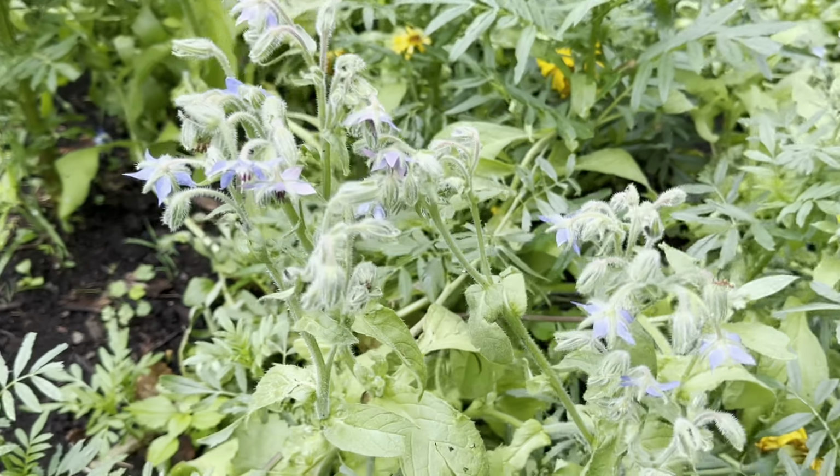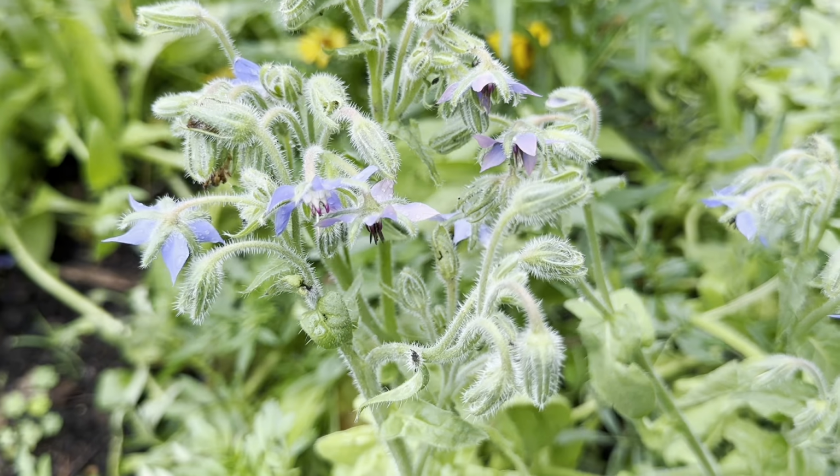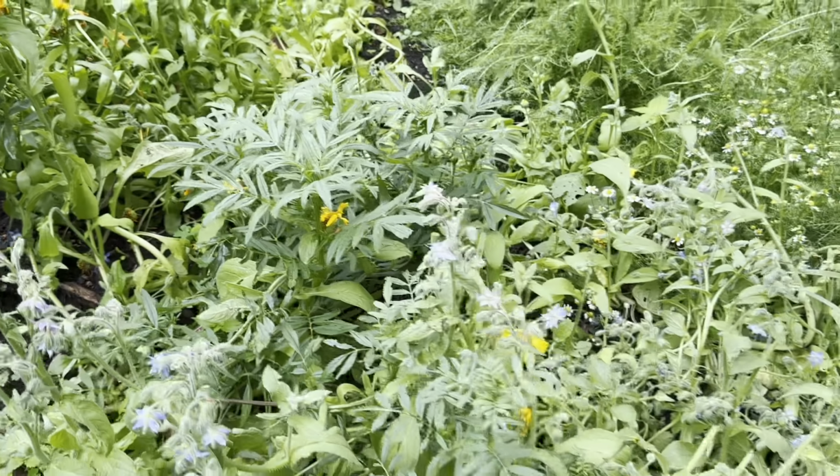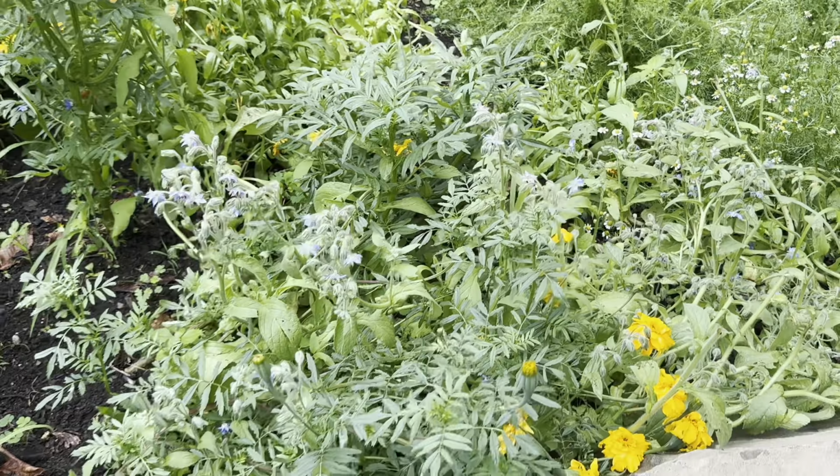Look at these beautiful flowers. The bees absolutely love borage. I have lots of delicious things here for them.